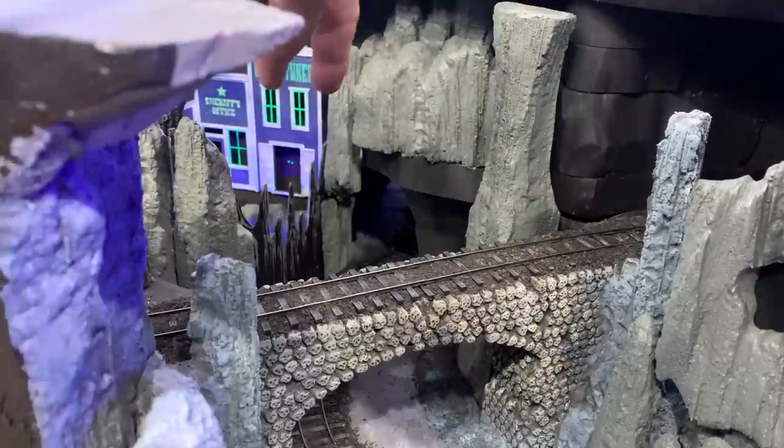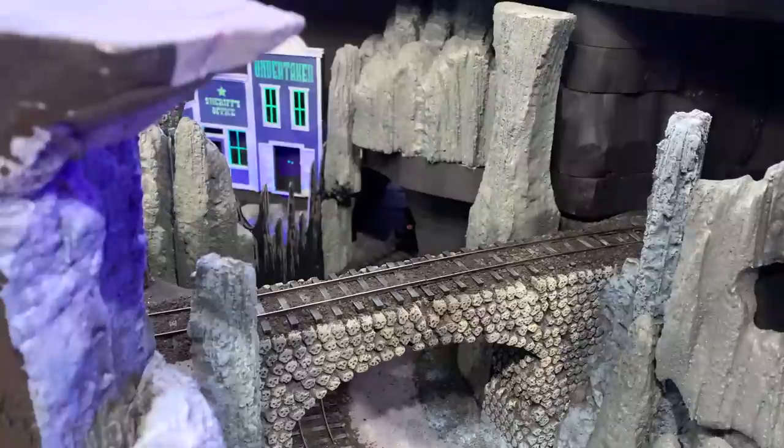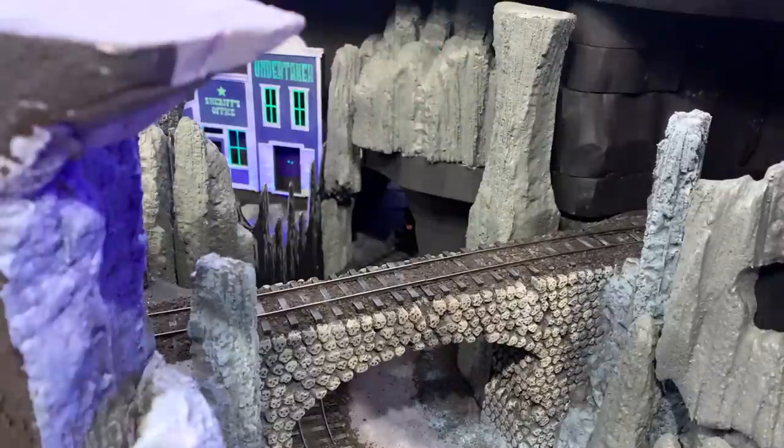There is one little space back in here, this little corner where the train comes out from backstage. There's one more little effect I want to put in there. One more little set piece, but I only got the parts for it today, so I really don't have time to do it in this video. That'll have to wait for a future installment of the Gruesome Gulch build. So for now, I'm going to call the rockwork carving and installation finished.